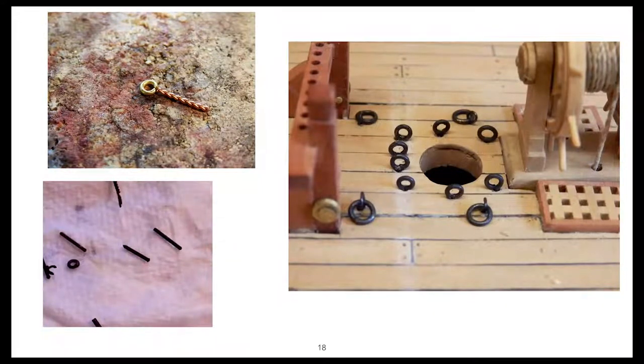Top left shows a ring bolt in the process of being made. First of all, the ring would be made out of a brass rod and silver soldered. And then that copper wire, which is probably about a 0.5 millimeter wire, was twisted to form a thread. And indeed, the silver solder was right there in the middle of the twisted bit of copper ring. The right-hand picture, just to conclude, shows the ring bolts in place around the mast partner.